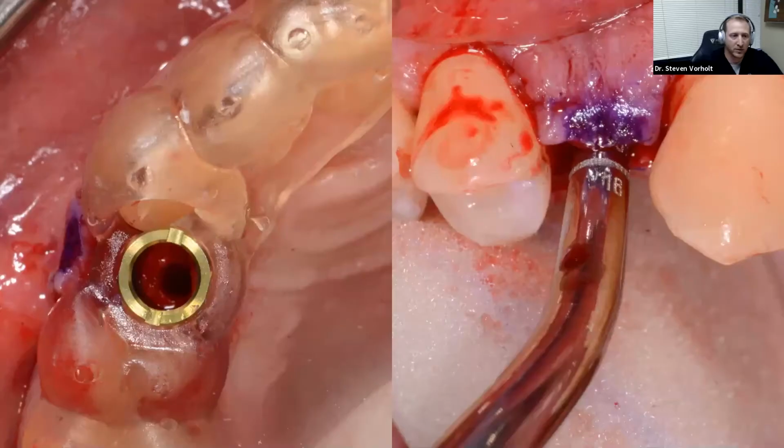So after the 2.0 drill, we now just take our money shot photo, right? We got to make sure we have it through the guide. And this is my osteotome setup, right? So now I'm using my Camlog convex osteotomes, and I'm just using mostly my own arm hand pressure to widen this ridge, or widen these osteotomies.